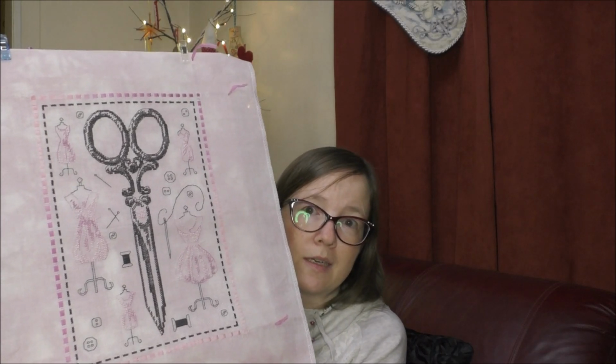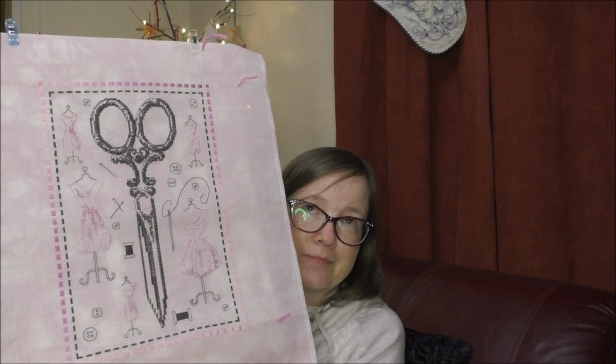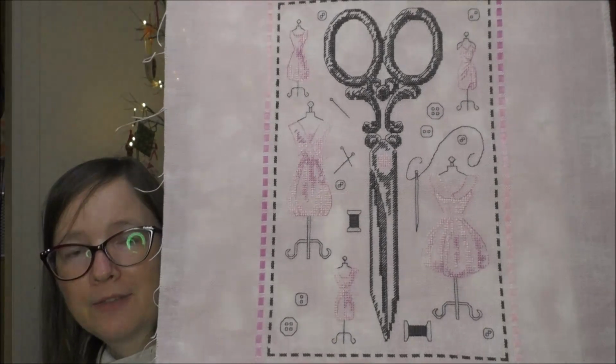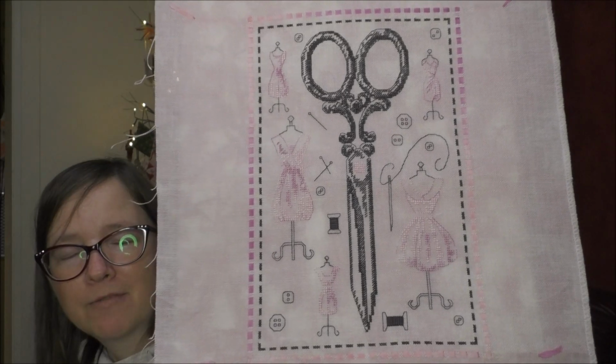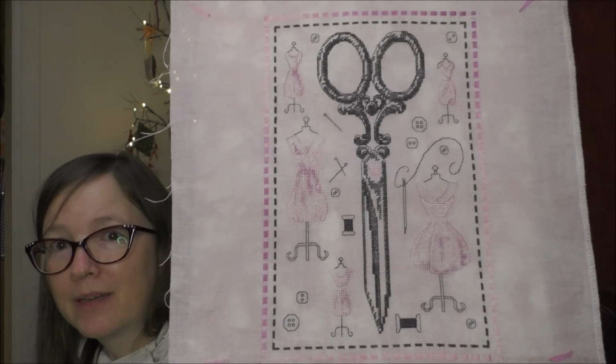And this is Sewing Scissors by Filigram on 28 count. The fabric is Dried Petal by Fabric Flare. The threads are silks by Dinky Dyes.